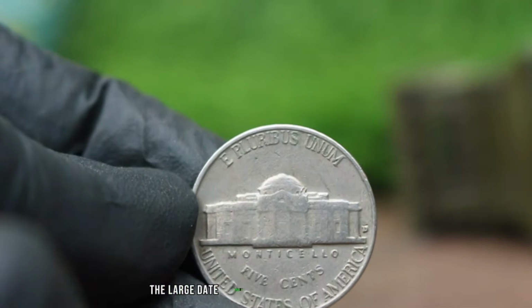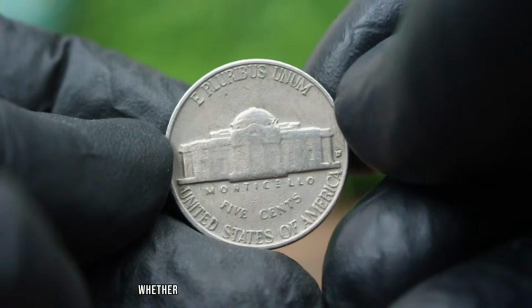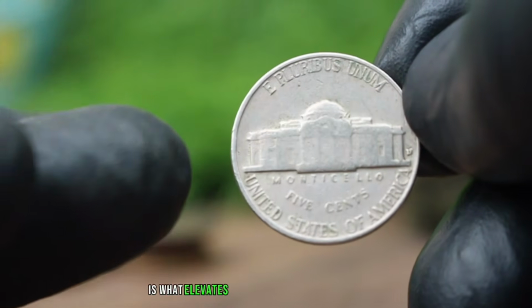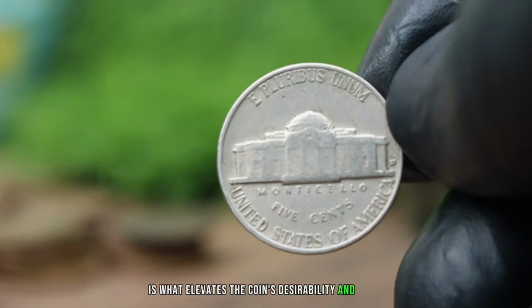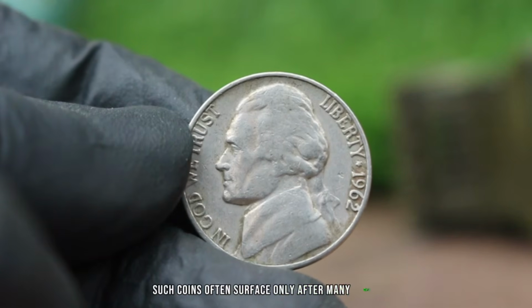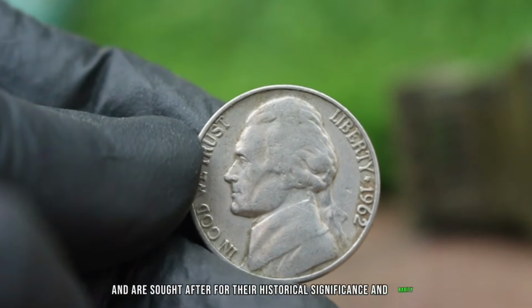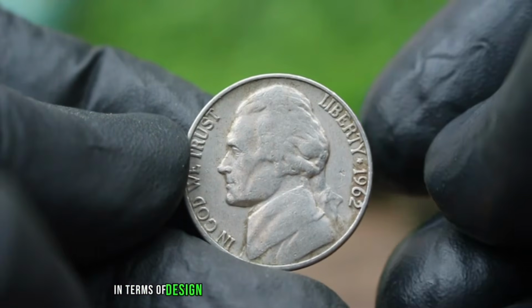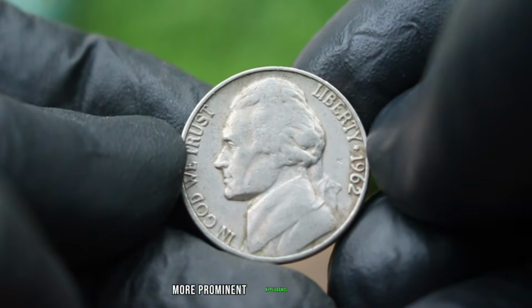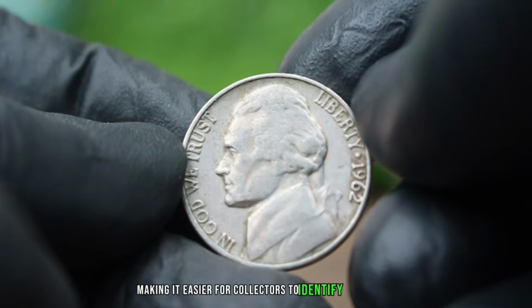The large date variety has been well documented, but the error in the D mint mark, whether it's doubling, repunching, or an unusual shape, is what elevates the coin's desirability and value. Such coins often surface only after many years and are sought after for their historical significance and rarity. In terms of design, the large date variety gives the coin a bolder, more prominent appearance on the date, making it easier for collectors to identify at a glance.